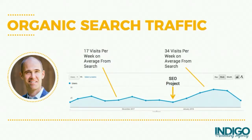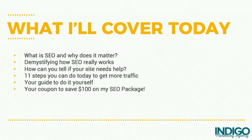And so here are the actual measurable results from Richard Archer's Google Analytics. And Google Analytics is a free technology that will show you the traffic to your website each and every day. And so you can see that people finding him from a Google search were about 17 people per week on average before. And then when we did the SEO package at the beginning of January, that doubled to 34 visits per week after the SEO project, and that's continued to double as time goes on. And so I'm going to teach you exactly what you need to know to do this process on your own.